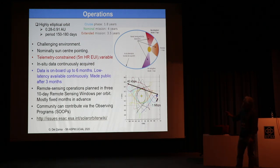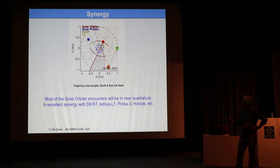It's a highly elliptical orbit. We'll get close to the sun at 0.3 astronomical unit with a period of 150 days. It's very, very challenging. We don't know how the instruments are going to behave. We have to see.